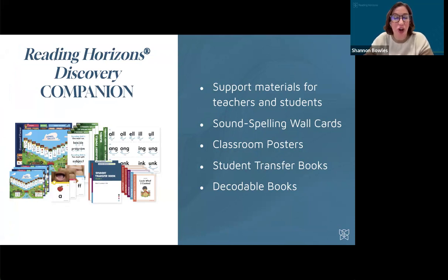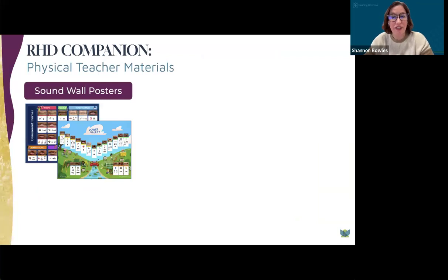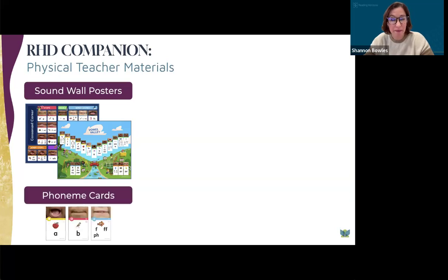This compilation includes all the materials your teachers will need to facilitate the lessons and what students will need to ensure that they achieve reading success. These are the physical teacher materials. Classroom sound wall posters for Constant Corner and Val Valley. These provide an anchor for students as they develop phonemic awareness and learn sound symbol correspondence.